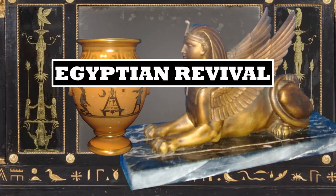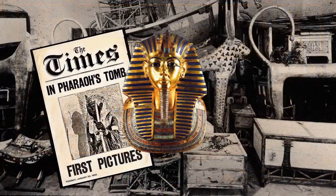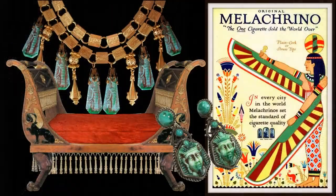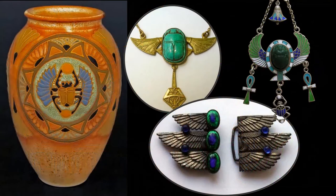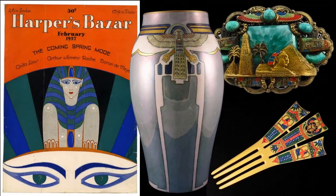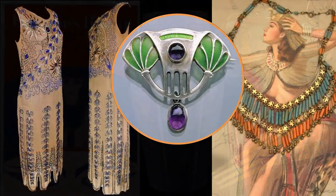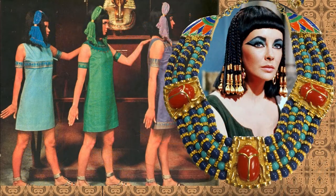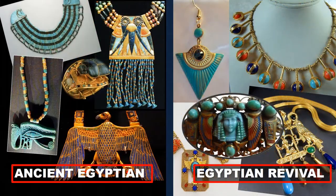As more discoveries were made and more tourists flocked to Egypt, Egyptian revival art, clothing, jewelry, furniture, and all kinds of assorted knickknacks became extremely popular. These are the kinds of things you may very well find in your grandmother's jewelry box, in a thrift store, or in an attic of some old house, and they can be quite valuable, as well as being beautiful and interesting. Egyptian revival is a real art style. It's not fake Egyptian art.